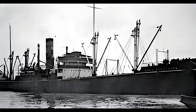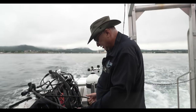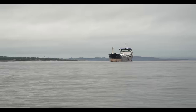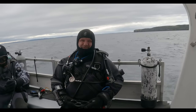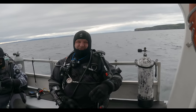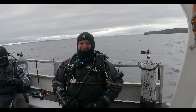After touring the mine, we then set out to dive on the Lord Strathcona to see the anti-sub gun that never fired. When we get down the line here, we'll be coming down the line on the stern. We'll be about 70 feet to the deck there. We'll be exploring the stern gun. It goes all the way down to about 120 feet on the bottom, but we're not going there today.